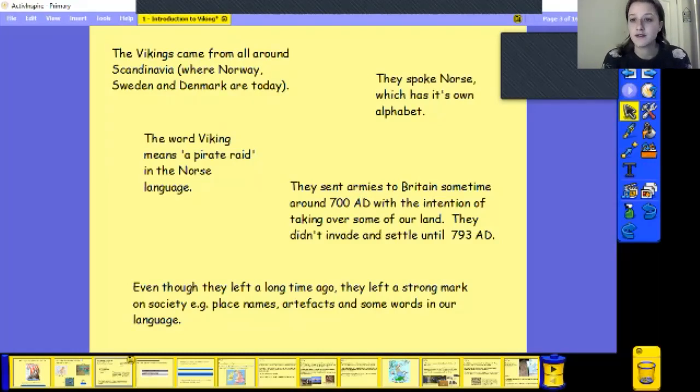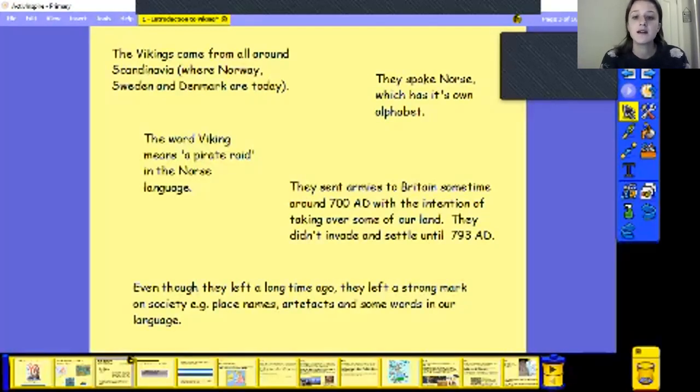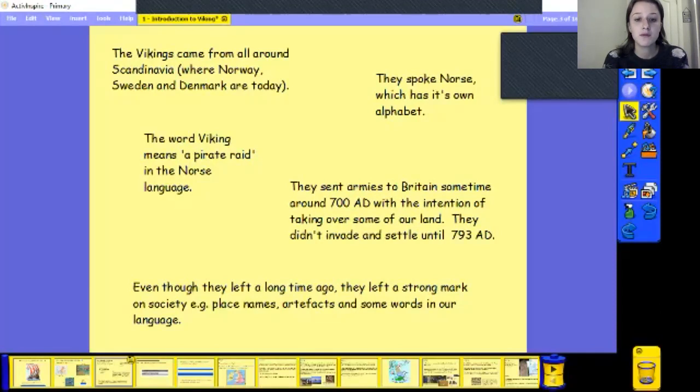Even though they left a really long time ago and there's no Vikings left in Britain, they left a strong mark on our society. So some place names are still here because of the Vikings' influence. We have some artifacts, which we've looked at in our World War II topic, from the Vikings, and some words in our language are things that we still use from the Viking era.